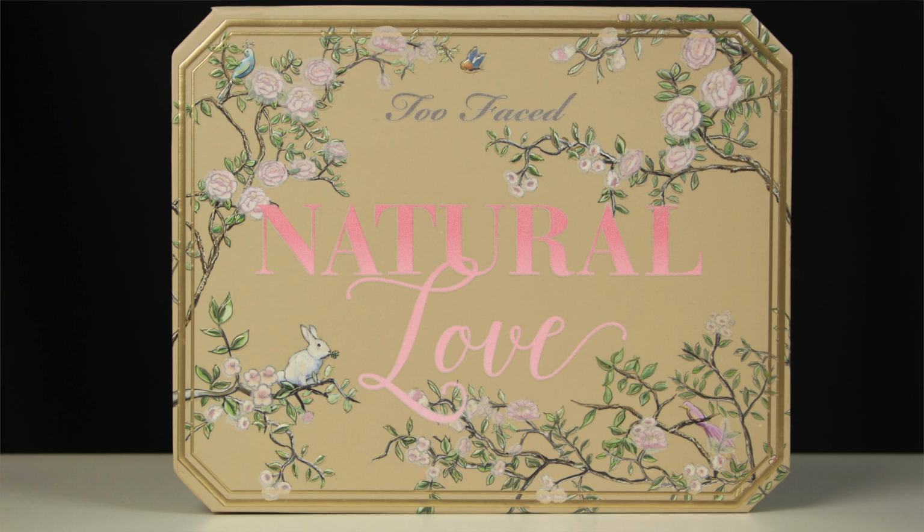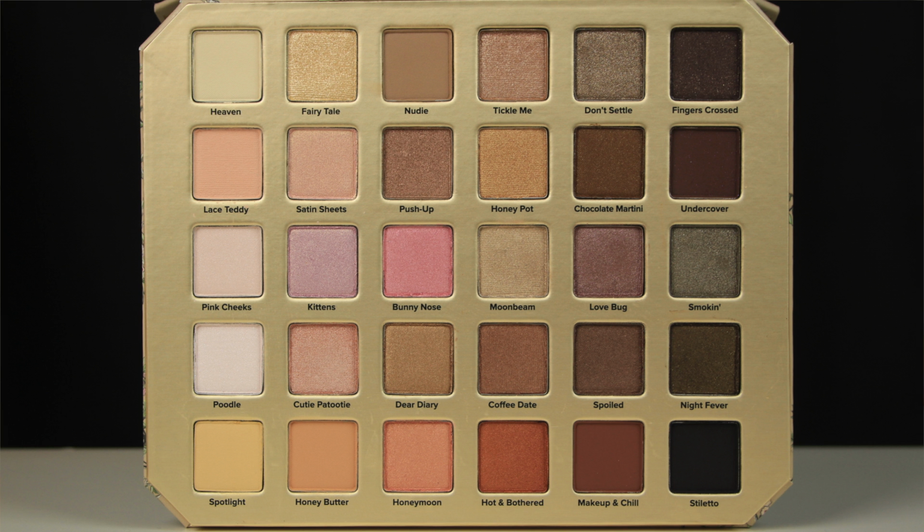Next up, I've got an eyeshadow palette, and I didn't actually try out a lot of eyeshadows this month aside from this palette, not that were new to me anyway. So this is the Too Faced Natural Love eyeshadow palette. I was at an event for the launch of this palette this month, and I was really kindly given a palette to take home with me, which I was thrilled about.